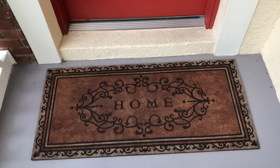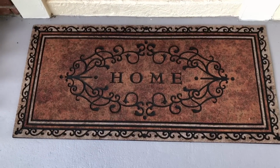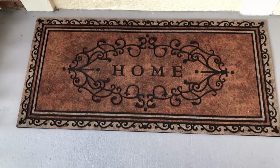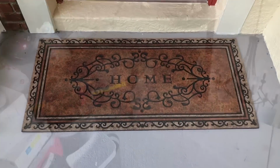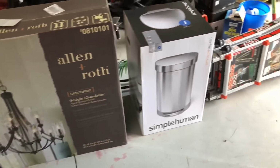And a new welcome mat that's extra wide. This thing's huge. 4.5 feet wide. Matches the oversized door. Love it. Looks really nice. So that is it for this trip.